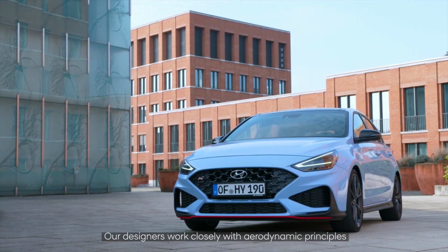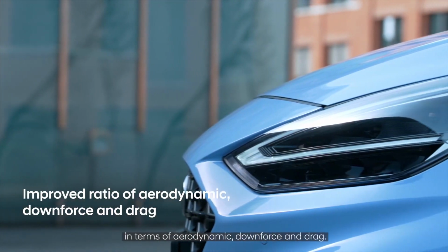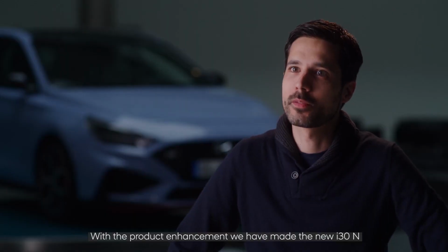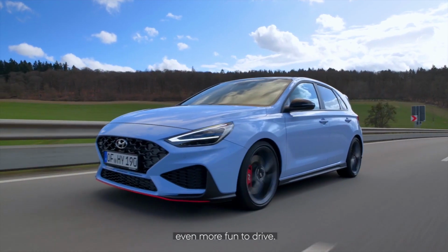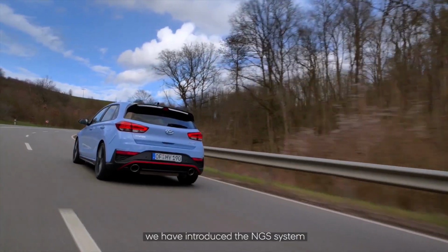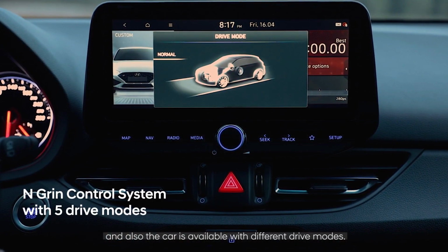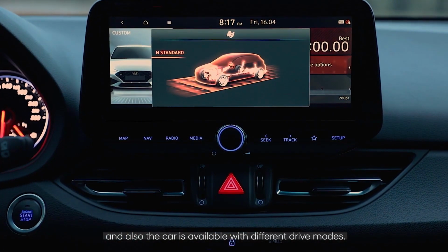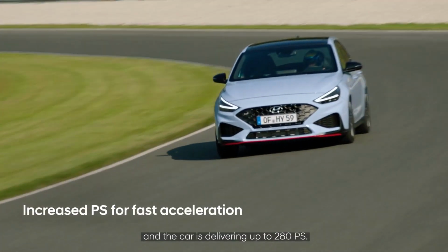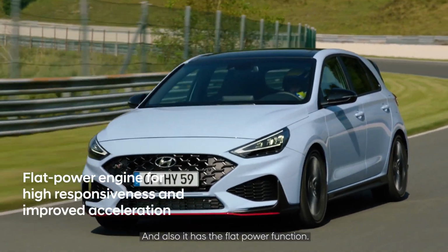Our designer worked closely with the aerodynamic principle in order to find the perfect recipe in terms of aerodynamic, downforce and drag. With the product enhancement, we have made the new i30N even more fun to drive. We have introduced for the first time the N DCT transmission. We have introduced the NGS system, and also the car is available with the different driving modes. We have enhanced the power output now, and the car is delivering up to 280 PS, and also it has the function of the flat power.